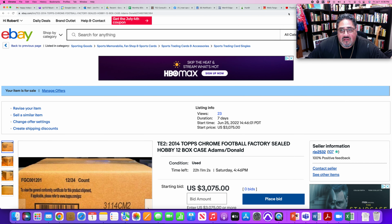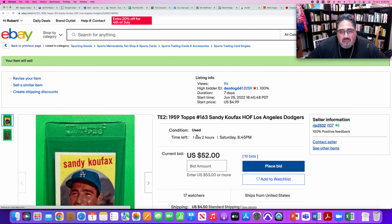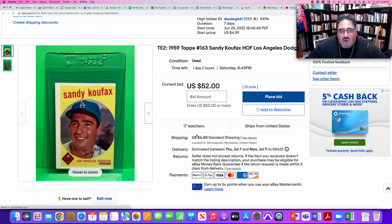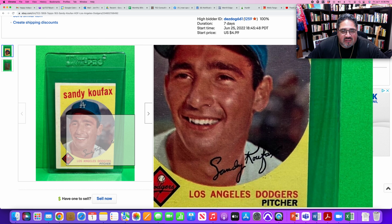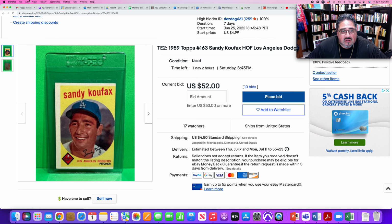I've also got a number of these vintage cards. I think this Koufax seems to be pretty popular. We've got 94 views, 17 watchers. It's at $52. Of course, the centering isn't great. In fact, it's probably miscut. However, it's a pretty clean picture, and the picture shows up pretty nicely. So that's at 52. I'm thinking maybe 60, 75 on that one for a final auction price, whoever wins it.